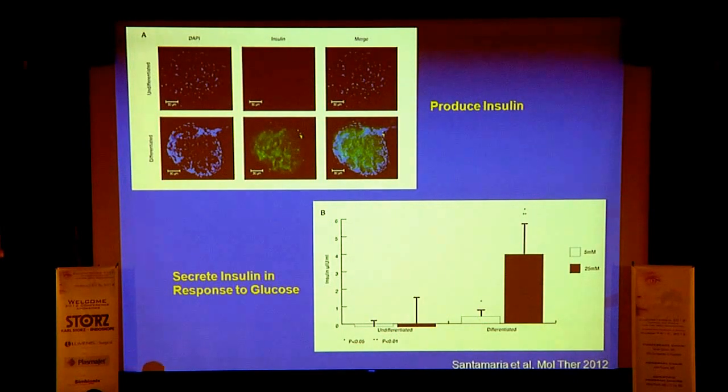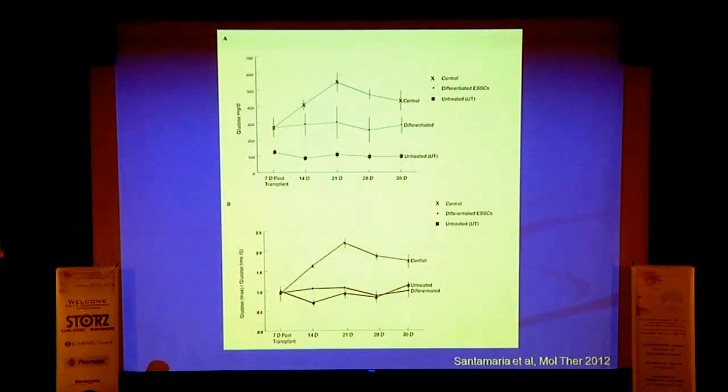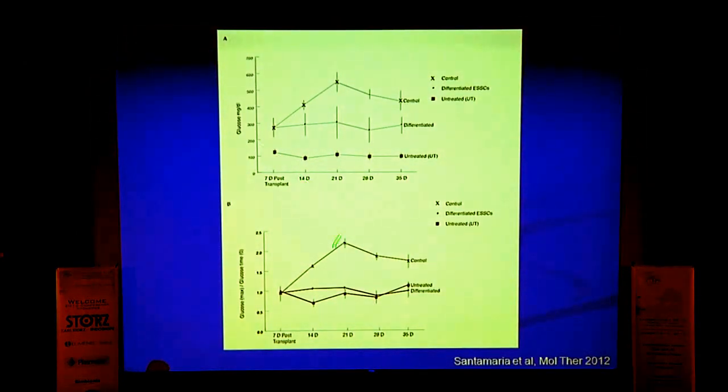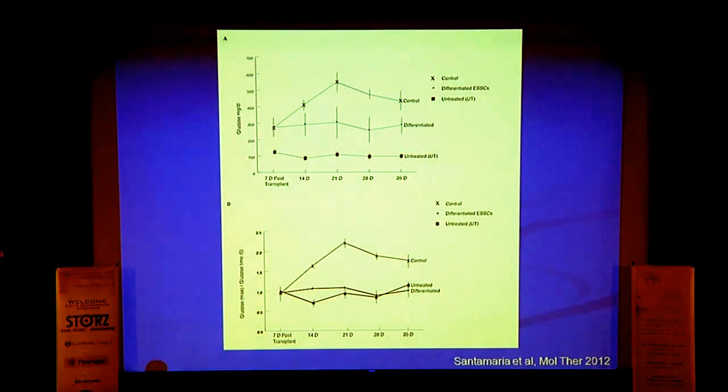High glucose, they make more. When we transplanted them into mice under the kidney capsule, you can see that several of these cells continue to produce insulin. And when we create a diabetes model in mice, here are our glucose levels. These are our untreated. Here are our controls that did not receive stem cells, received undifferentiated endometrial cells. And here are the mice that received stem cells from the endometrium that we differentiated into insulin-producing cells. Their glucose control was better.